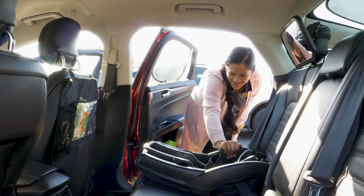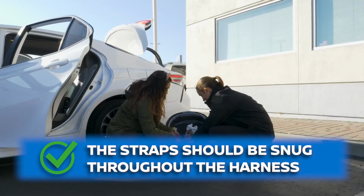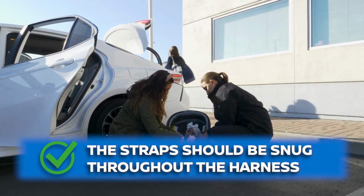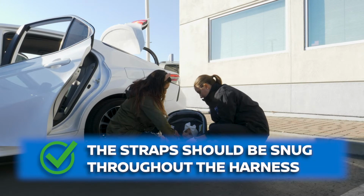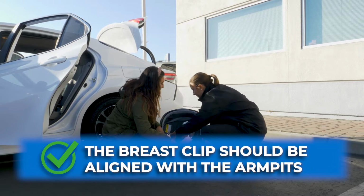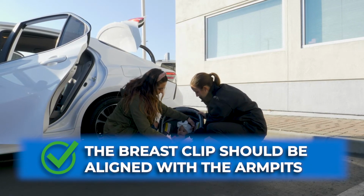And also harnessing. The harness should be a snug fit throughout the harness. Okay, tighten it just a little bit more. And the breast clip should be aligned with the armpits. There we go. You see how it kind of all threads this? You have to thread up the slack to here, and then you want this right at armpit level.